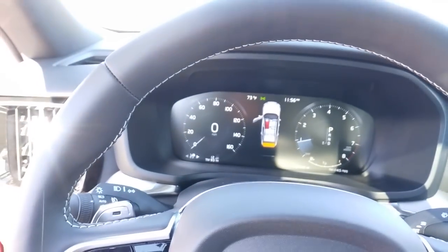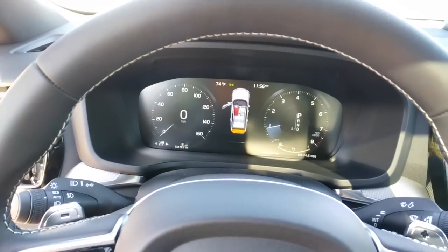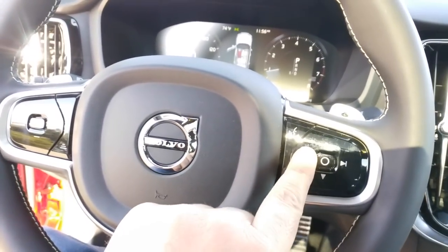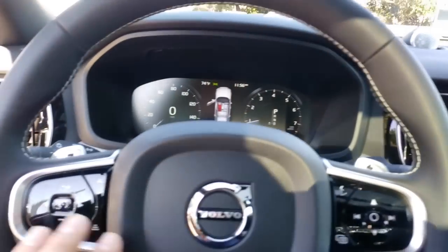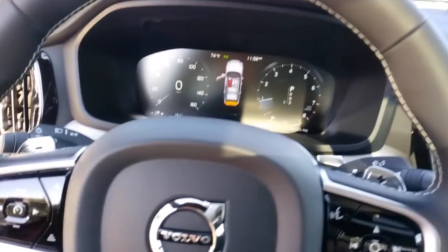And you'll see too, we have a fully digital instrument cluster, just like the A6. And then we have these really cool tactile feeling, but very smooth. Let me turn down the volume again. Very smooth to operate buttons, which includes the cruise control. The configuration is very standard to your typical car, even though this car looks very, very bonkers.